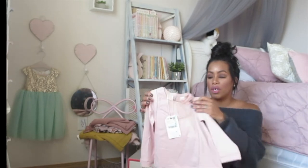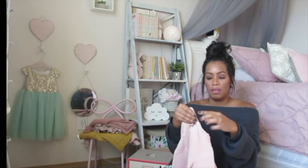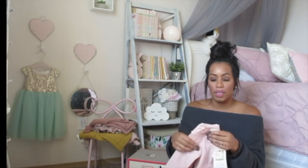So this is super cute. It has really pretty detailing up here. There's a little eyelet peekaboo slit in the back. Yeah, $7.90. Zara's really good for their leggings and simple basics like this.